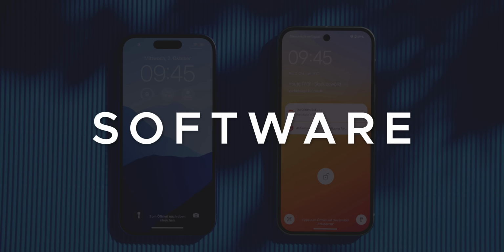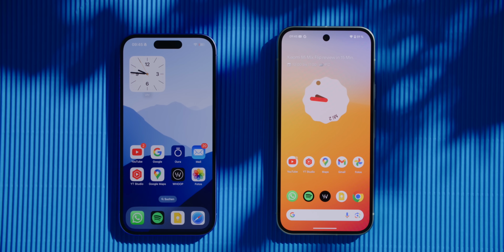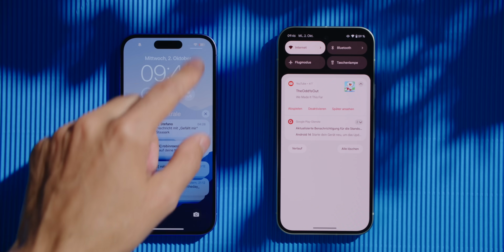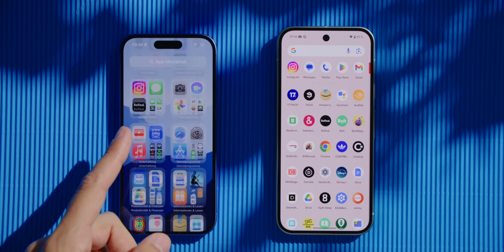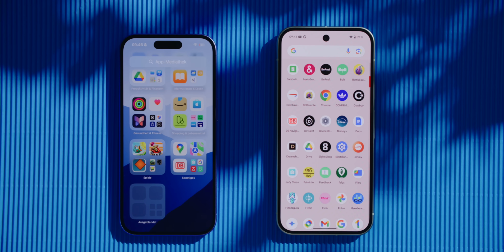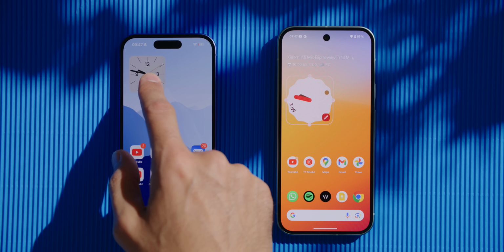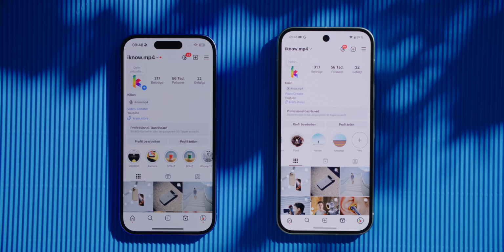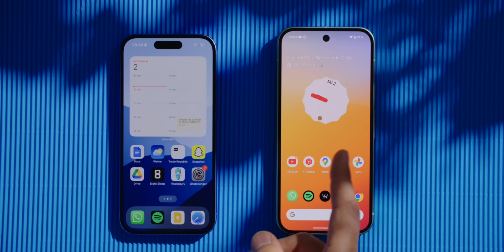The topic of software is always a bit subjective, but I do think that these are the two most beautiful operating systems, and the difference between them is not as big as some people might think. Both do have a lock screen that you can customize, and the messages arrive here. With both you can directly reply to messages. With both you can place apps wherever you like, and there are widgets. Both do have quick settings, both have all the popular apps, and all the apps look pretty much similar.